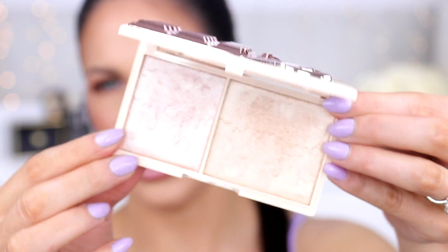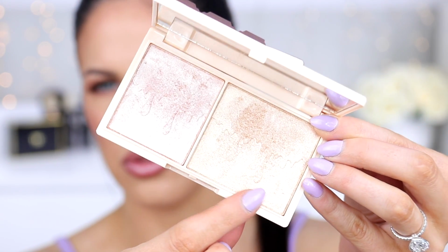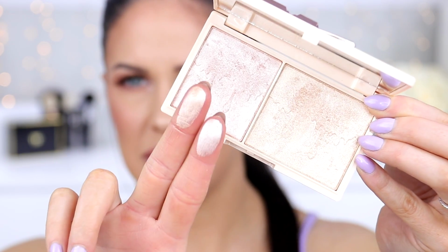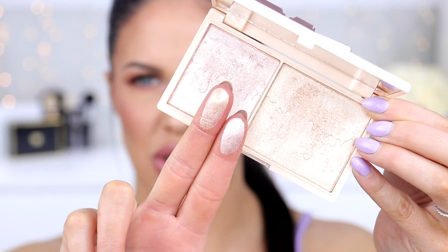Powdered duo. It doesn't actually say on the packaging. Basically, it is a highlighter palette with two shades in it. You got more of a pinky undertone one, and then you got a beautiful gold champagne kind of undertone one here. And again, the pigmentation of these is literally next level. They're soft, they're buttery, they don't cause texture on the skin, they're long lasting, they do everything that I want a highlighter to do. Honestly, they're just beautiful.